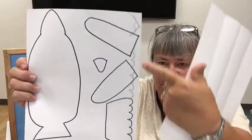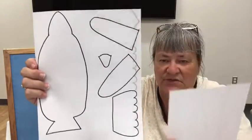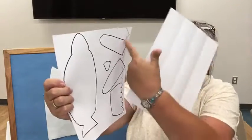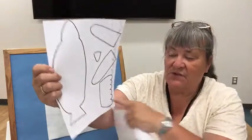Our copy machine is having some problems, so you will see some extra marks on there. Just disregard them. You will color your penguin, you will color his flippers, you will color his beak, you'll color his feet, then you'll cut him out.